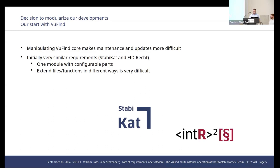Therefore, we served two different projects at this point, but this way of working became more and more difficult because sometimes we had to override the same method in different ways. So we needed switches to differentiate which results should be given back for StabiKat or SBB.